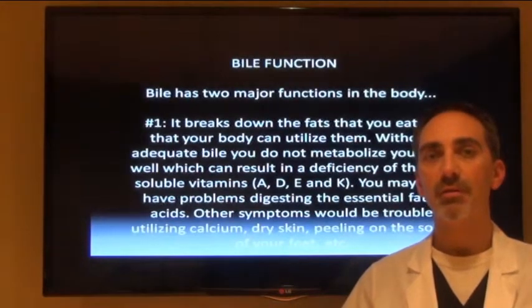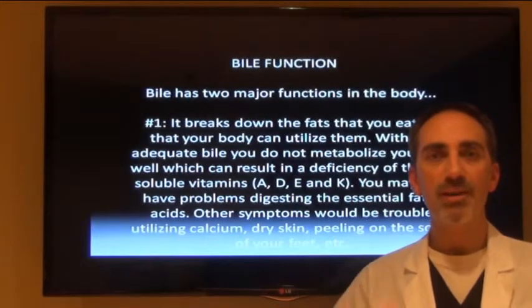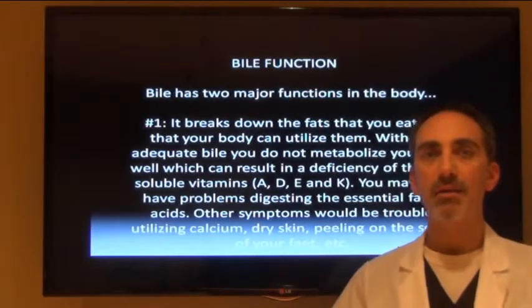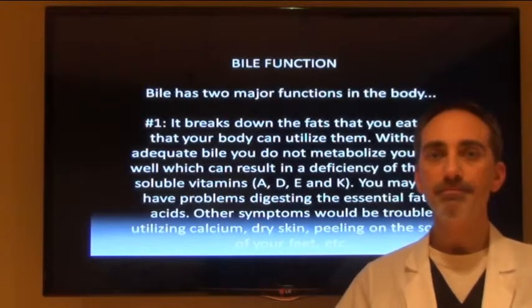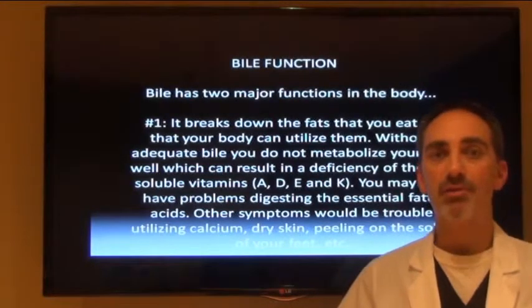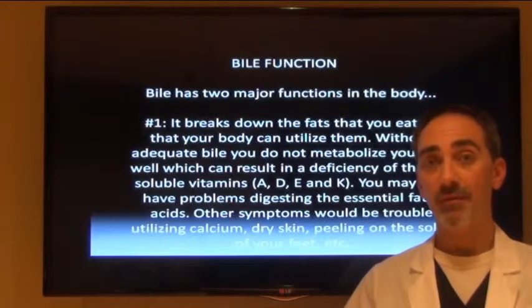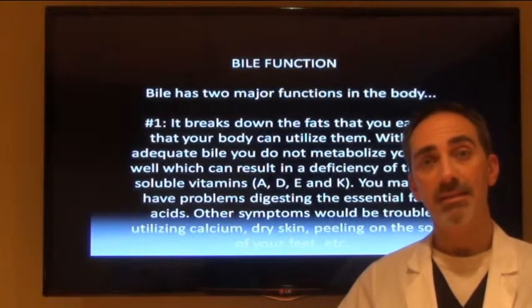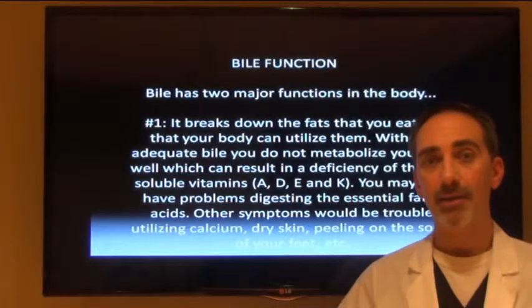So what's the function of bile? Well, it has two major functions in the body. Number one, it breaks down the fats that you eat so that your body can utilize them. Without adequate bile, you do not metabolize your fats well, which can result in a deficiency of the fat-soluble vitamins, vitamin A, D, E, and K.